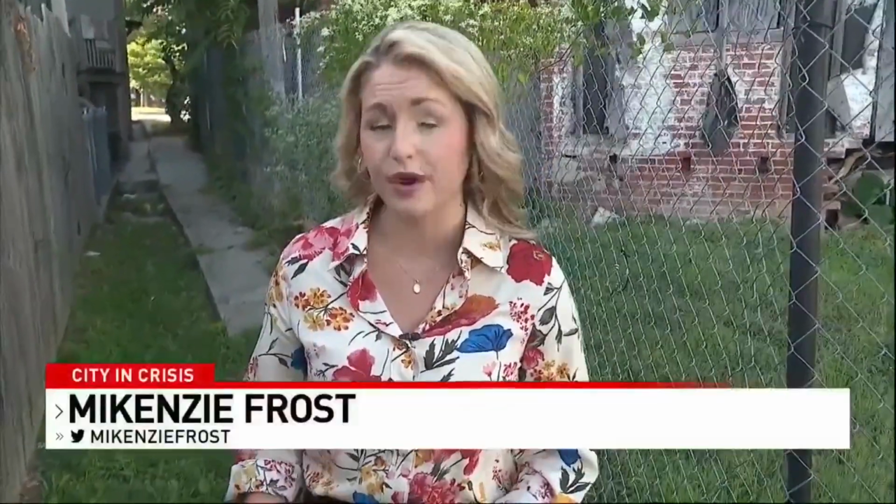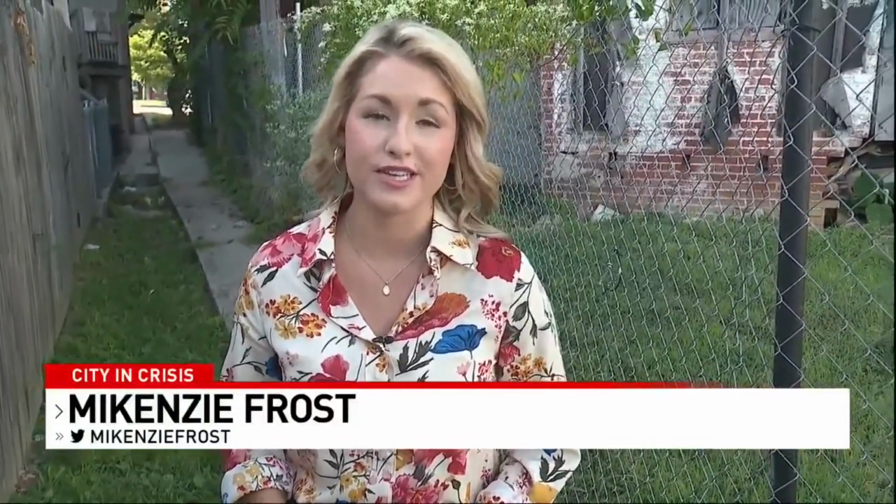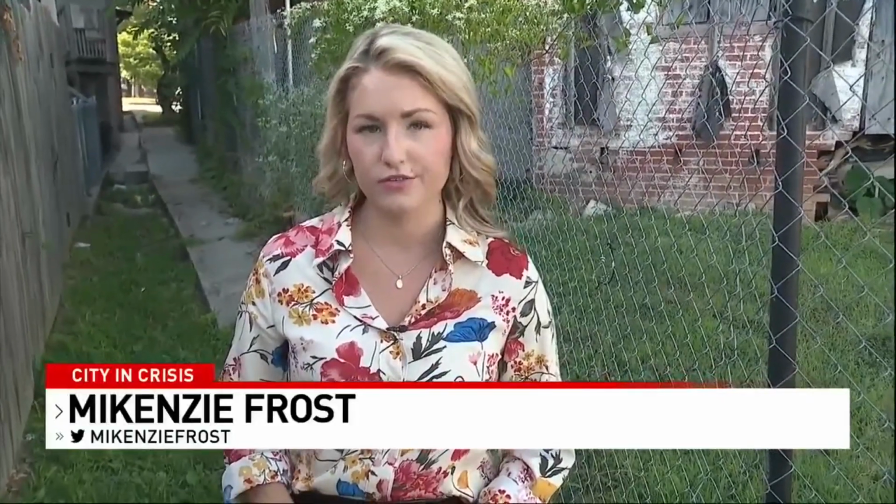Earlier this year, Mayor Brandon Scott announced the city would be dedicating $100 million of federal COVID relief to looking at these vacant structures and dealing with the situation. The housing department says it could cost anywhere between $40,000 and $80,000 to stabilize just one vacant property. In Baltimore, Mackenzie Frost, Fox 45 News.